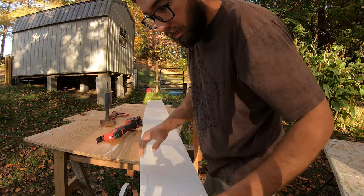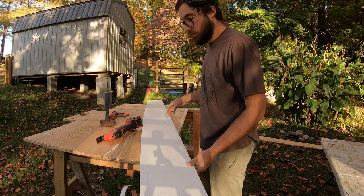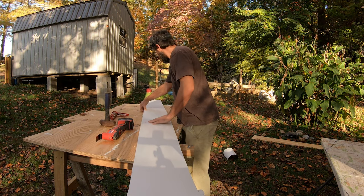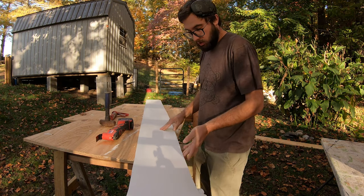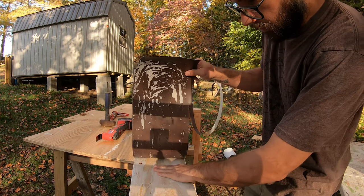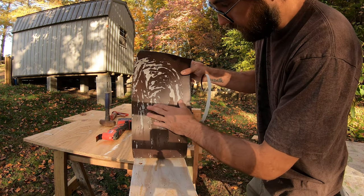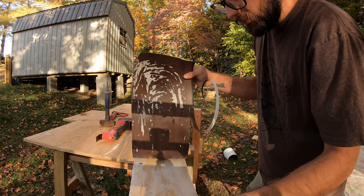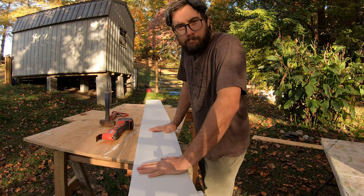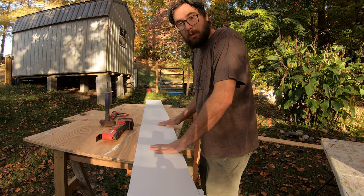So yeah, other than the glue not really working too well on this end, that seemed to work out pretty well. Let's flip it over and take a look here. Yeah, not too bad. I mean, look at all that adhesive I used and it still didn't stick. Guess we're going to need something stronger. At least we got the shape pretty much there.